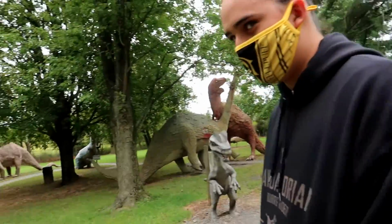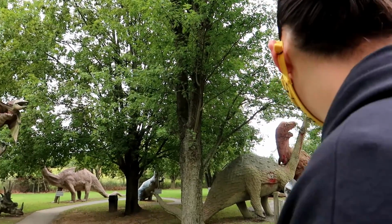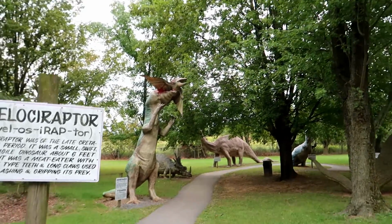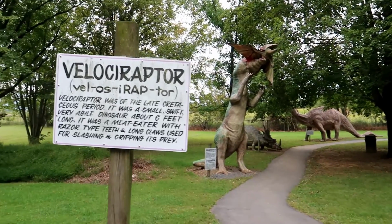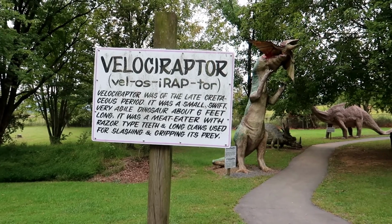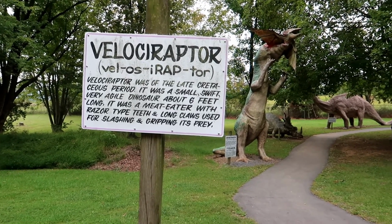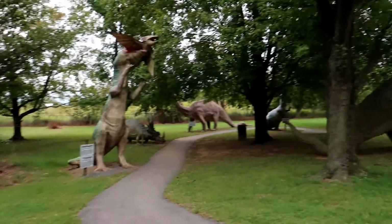You can say these words and I can't. What is he? Velociraptor. Yeah, it's hard to say these things. Late Cretaceous period, small, swift, very agile dinosaur, about 6 feet long. It was a meat eater with razor-type teeth and long claws used for slashing and gripping its prey.